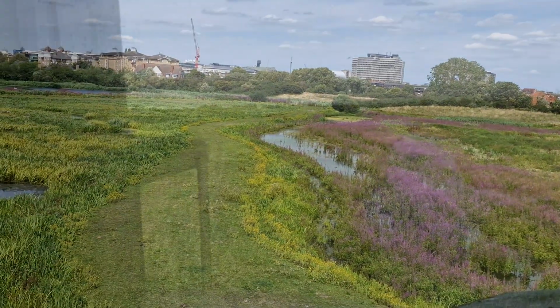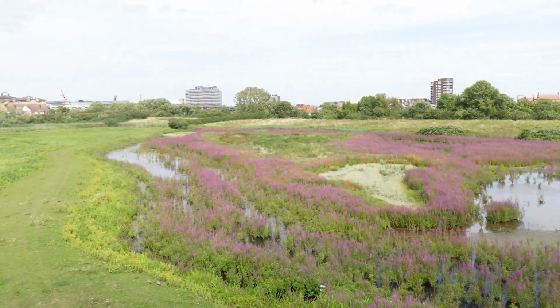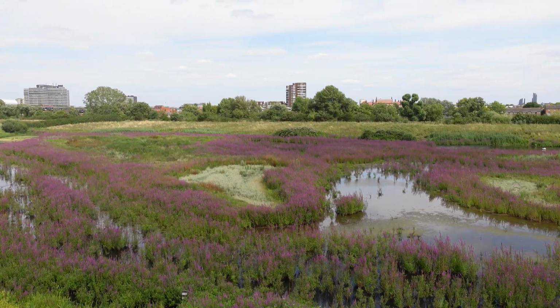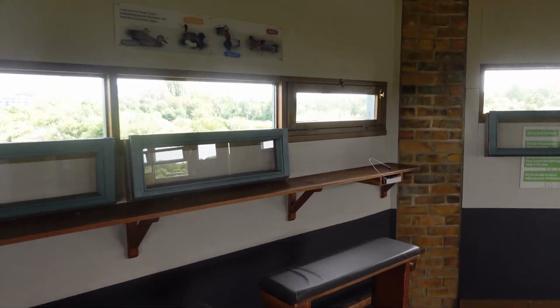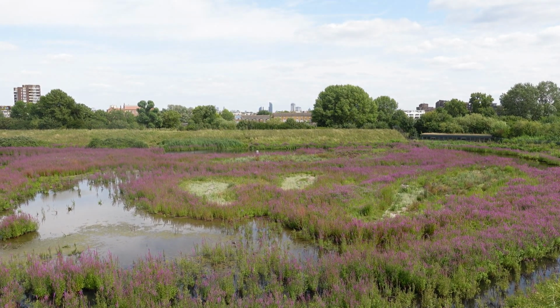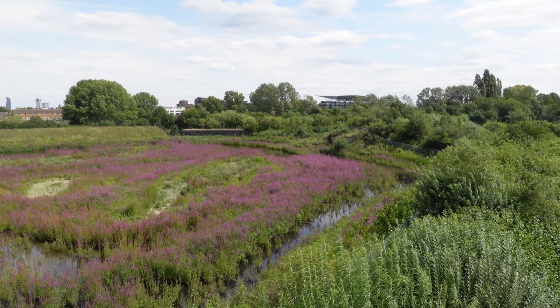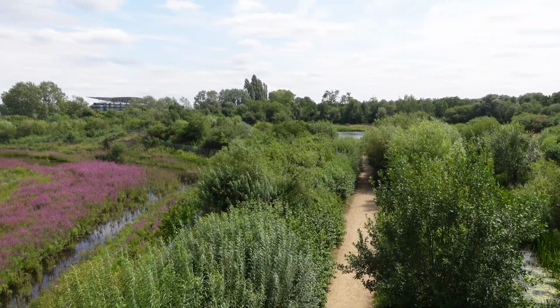So, great thing is, let's get up, go and have a look round at a different part of the whole site from here in the Peacock Tower. And out of this window, you've got the wader scrape behind. And then the low building that you can see just hidden in the trees there is another hide. That is the Waders Scrape hide. And then the building you can see just above the tree line in the middle there, that's Fulham Football Club. So we're right close to the Thames.